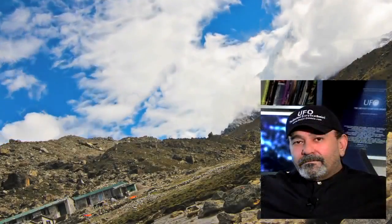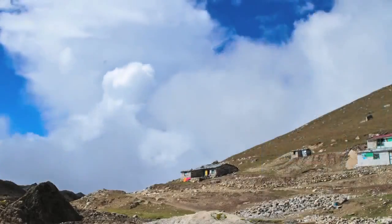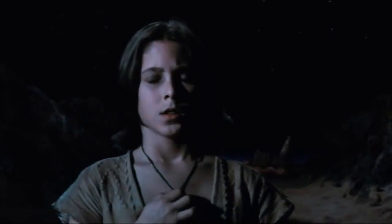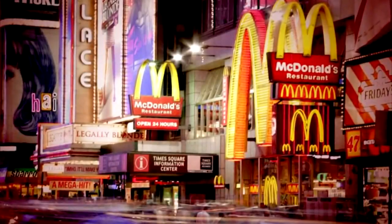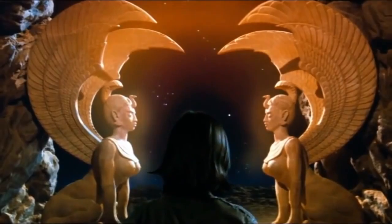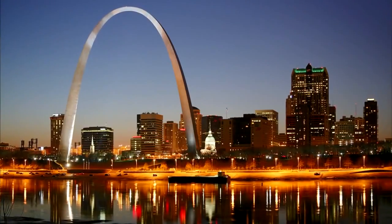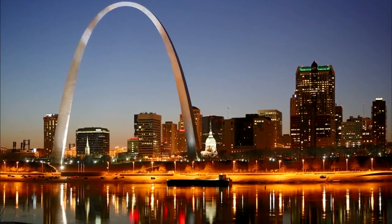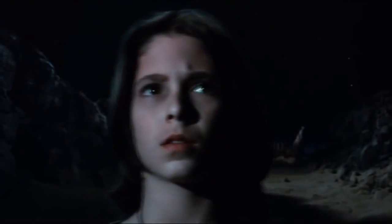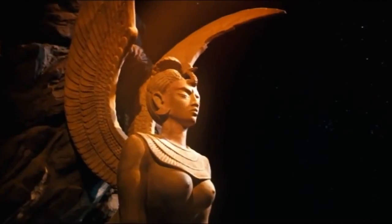But they're huge, massive mountains made of gold, I feel. And there's a golden arch that somebody built. I don't know who in the world would do something out of gold. Well, we know it's not McDonald's. It's not the St. Louis arch, you know. There's an arch right there, and you can tell it's three-dimensional. It's standing up, and it looks like solid gold.